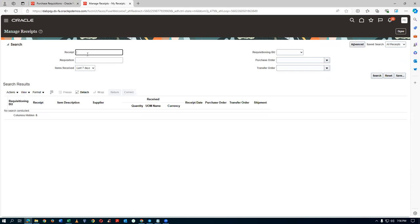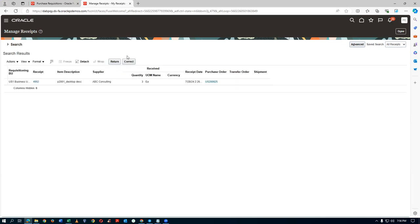And then here what happens? 4002 is the receipt number. So click on search. There is a small correction of the quantity. Fine, go there. It is not three, it is 2.9. That is not considered as a result.